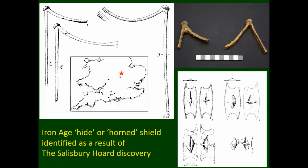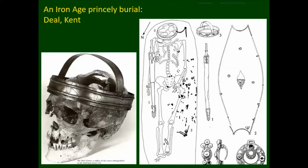So a rare and unusual find, and a lot of the places where they've been found are high status places, unusual objects, unusual burials. This one from Kent is what's thought to be the burial of a prince, or certainly a high status person. He was buried with his wonderful headgear, his sword, and one of these shields. You can see the remains of that edging there. So another indication perhaps of high status people living at the Hillfort.